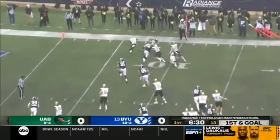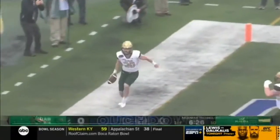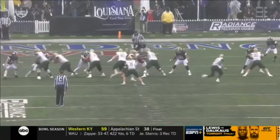On the flip, Garrett Prince to the edge. Garrett Prince, touchdown Blazers. And UAB strikes first in Shreveport.